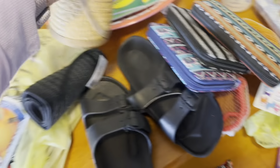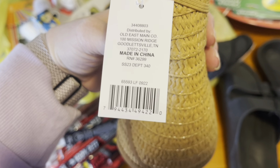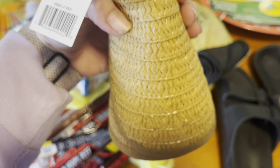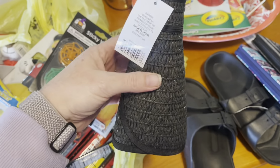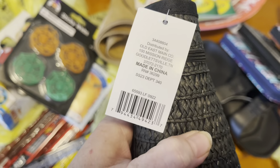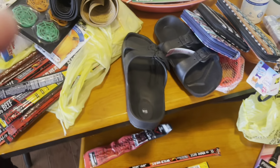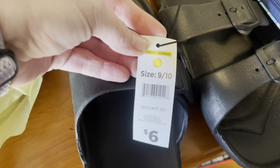And I got a box of these hats. This is the beige color, or you know, this light color. And then here is the black. Got some of these. All right. And then we got some shoes here.